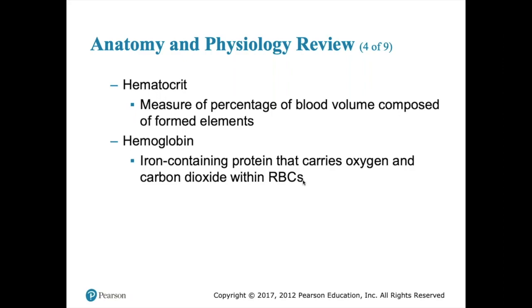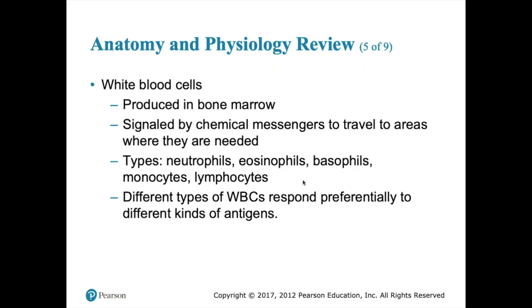So just understand that low is anemic. And when somebody, let's say you're doing a transfer, and they say the patient's anemic, what are your values, okay? White blood cells are also produced in bone marrow. Now, red blood cells are produced in the marrow of long bones. Red marrow in long bones produces red blood cells.